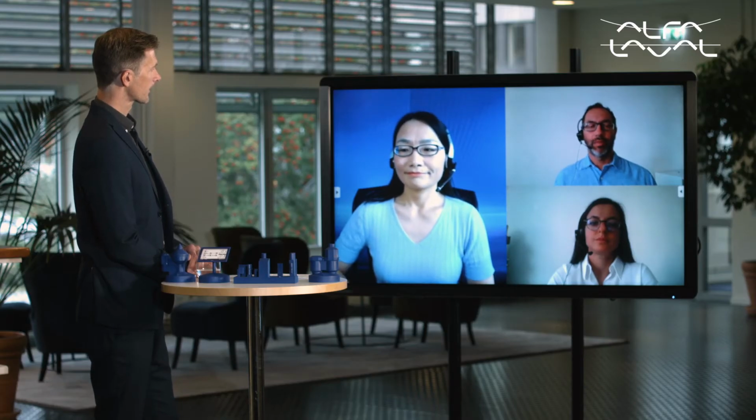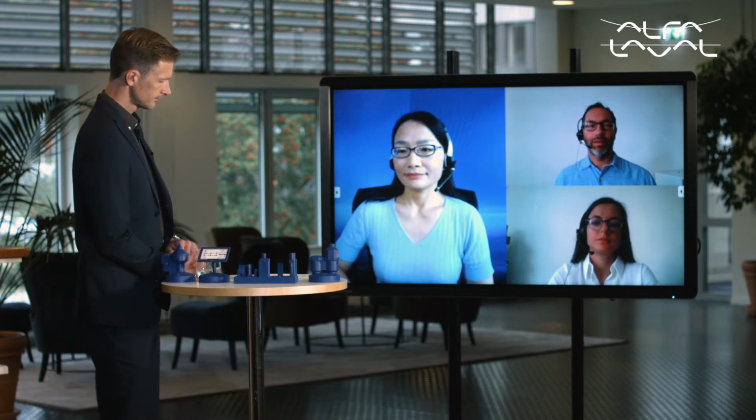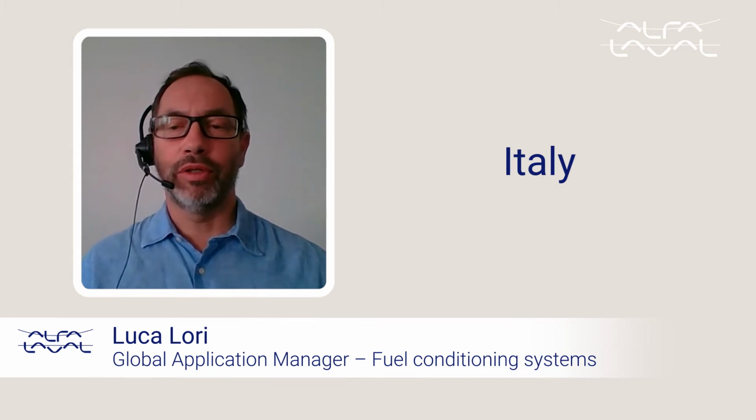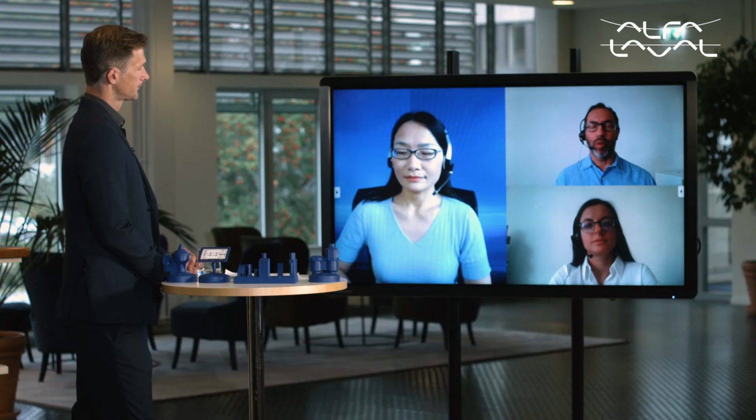Yes, Björn. Well, I would say that today's fuel scenario is very dynamic and basically is driven by the target of reducing the impact of the seaborne trade on the environment. We all know that low sulfur 2020 fuels are now up and running. They are well consolidated in the industry, and we now have almost 1 year of experience with them. And Alfa Laval is providing good solutions to handle them properly.